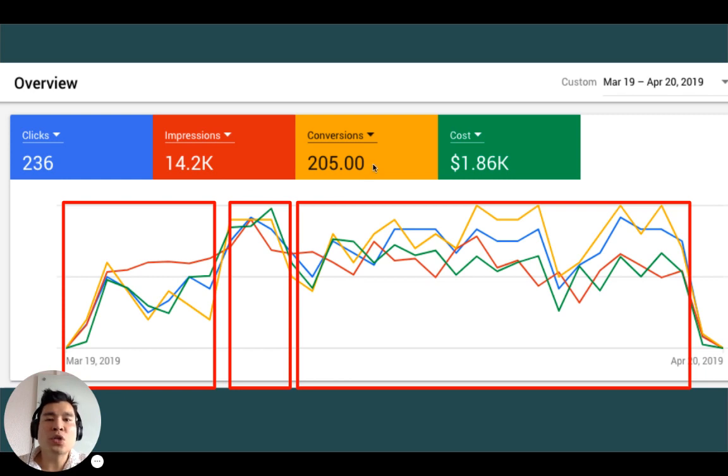And the orange one is conversion. Conversion means that when people land on your website or your landing page, they take the desired action that you want them to, whether they fill out a form, or leave their name and email address, so that your bankers or your loan officers will follow up with them. That's what I call the conversions. And lastly, the green one means the cost. So the blue one and the orange one are more important, as I explained to you, along the way.